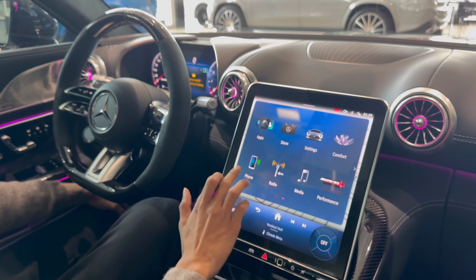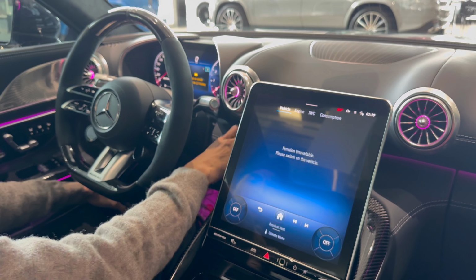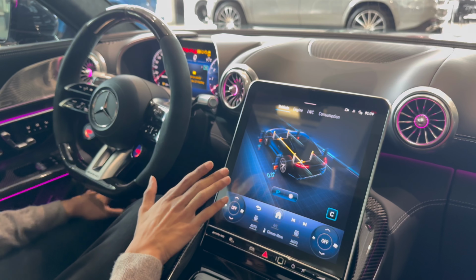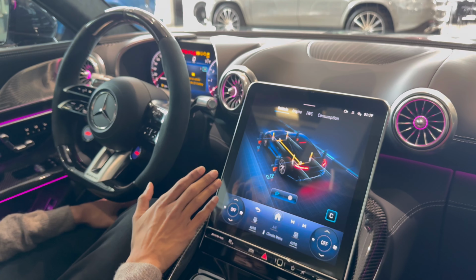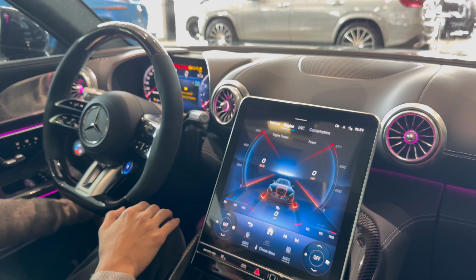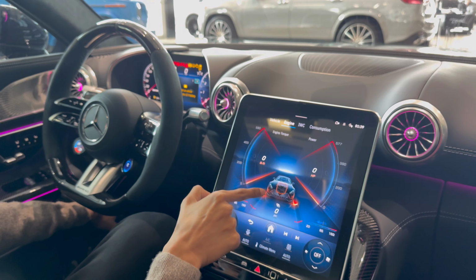If we go back, you have your Apple CarPlay, Android Auto, radio, media, and you have your AMG performance. You can't see that until you press ignition again. So this is for how much you're braking, how much you're pressing on the gas, and all your different stuff. This is for the engine performance and everything else. You can see 577 horsepower and 590 pound-feet of torque. You can see the GT63 in the middle.